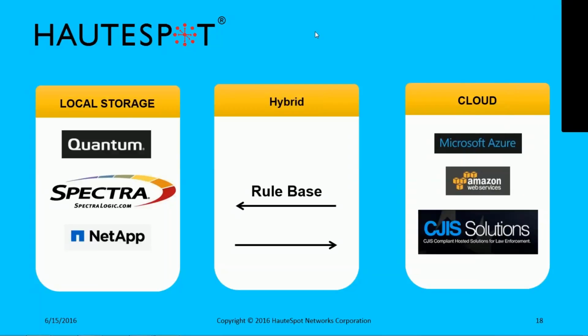So where does the video go? Where does the evidence go? Like I said, you can go to local storage, and we work with different companies, some of which are Quantum, SpectraLogic, and NetApp. You'll find that the cost of storage can actually be less using or owning your actual storage. Financing is available through multiple channels.